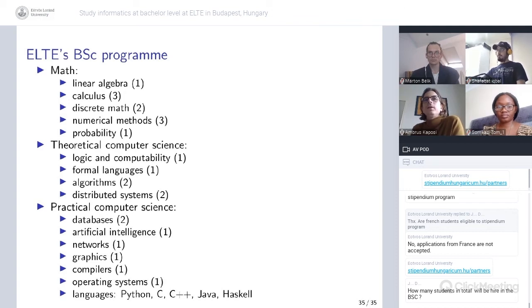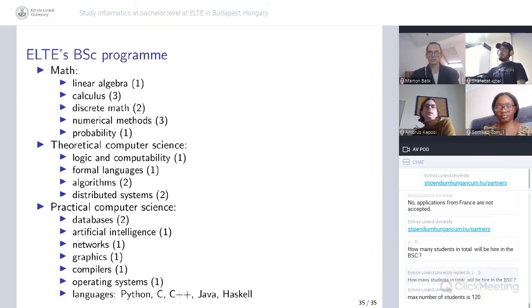If you are good at programming, for example, I was already able to program when I entered the university. So for me, the most interesting courses were the mathematics courses. But if you are not able to program, then you need to make more effort to finish the practical computer science courses.